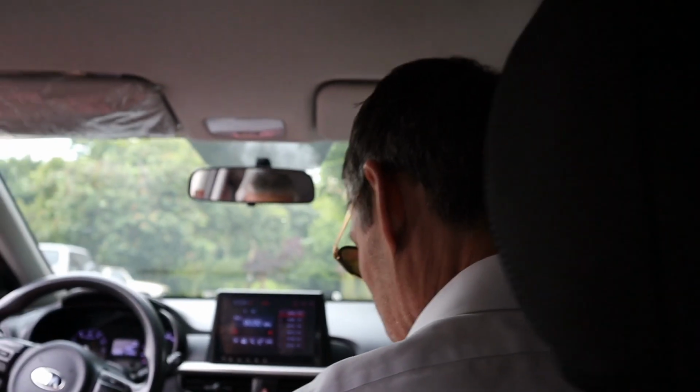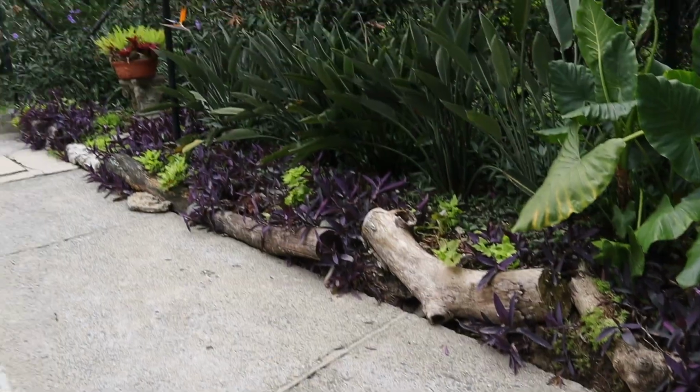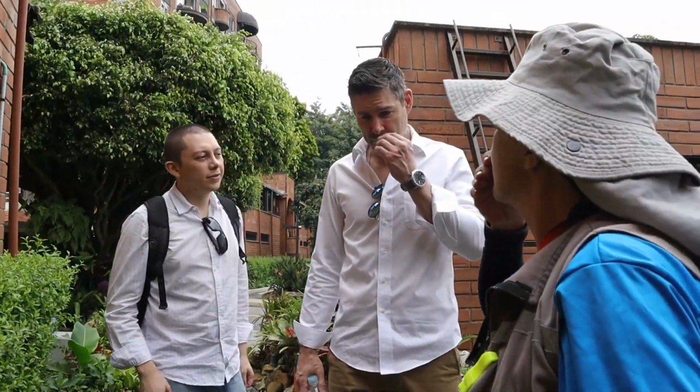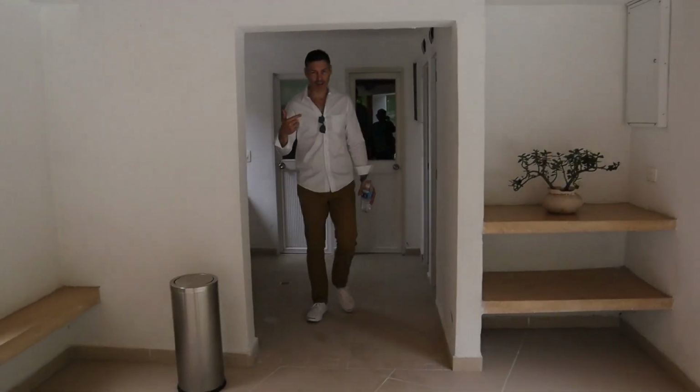Yeah, gracias. ¿Cuánto cuesta? 65. Okay. Look at how nice the little area is here. Wow. Really well manicured. This is an older building that you can see looks pristine. Looks really, really nice. You're right in the heart of Poblado here, and you just got like this botanical garden. Really wild. Wow. We got a steam room. So not the gal in there in her bathing suit, but they've got a steam room and a sauna in there as well.